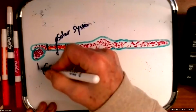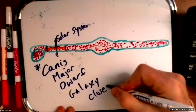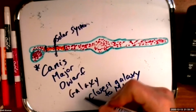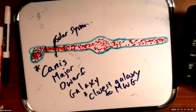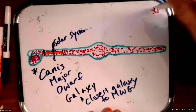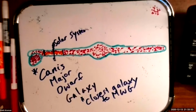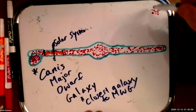The reason you should know this, it can be on the test, is that it is the closest galaxy to the Milky Way galaxy. That's good to know: the Canis Major Dwarf Galaxy. Before we knew about the Canis Major Dwarf, we thought there was a galaxy over here in the direction, that's still there. Galaxies do move, but over 10 or 20 years it's not moving much from our point of view. This galaxy is in the direction of Sagittarius.